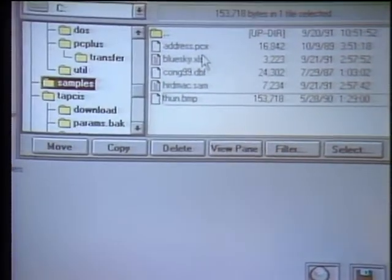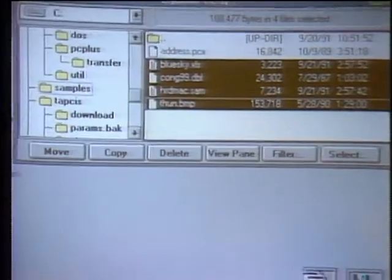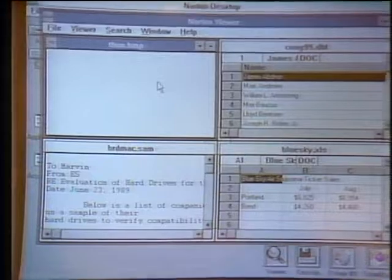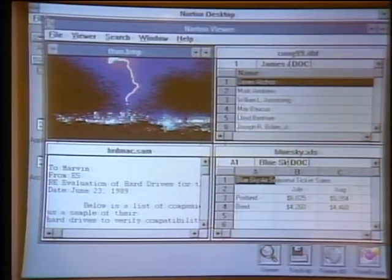We can also drag several files at one time right into a different viewer engine that lets you view multiple files at the same time. We also allow you to tile them, so you can see them side by side. And also with graphics files, you can double click to see the whole graphic file within a certain size.